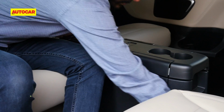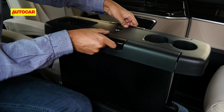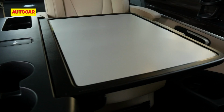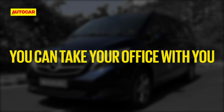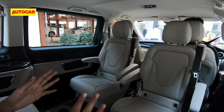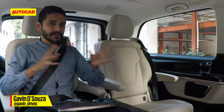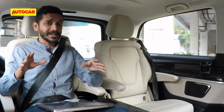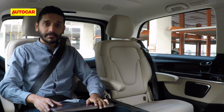The inconspicuous looking center console between the back seats is more than meets the eye. If you slide it forward and fold it out, it opens up into a very useful table. You could use it for lunch, or as a place to keep your laptop, or you can take your office with you. Say you have a meeting, you don't want to go to the office and have this meeting. You'd rather be somewhere else, but you don't have the time to do both. Well, the easiest thing to do, and I think that's ultimately this car's piece de resistance, is you have the meeting in the van.